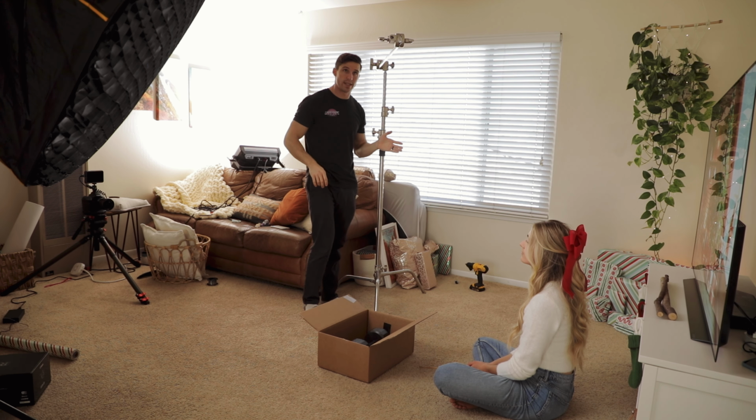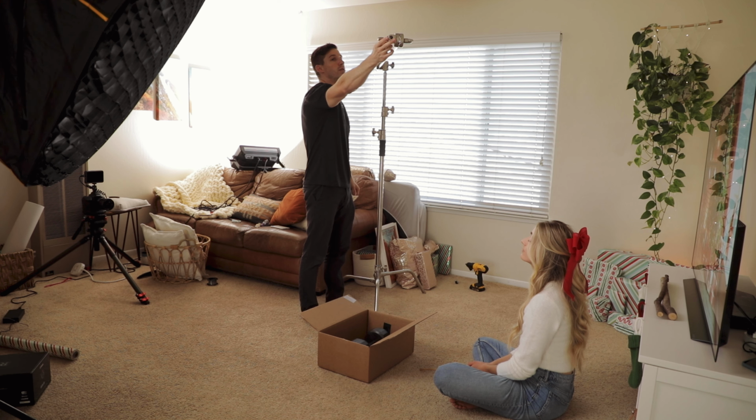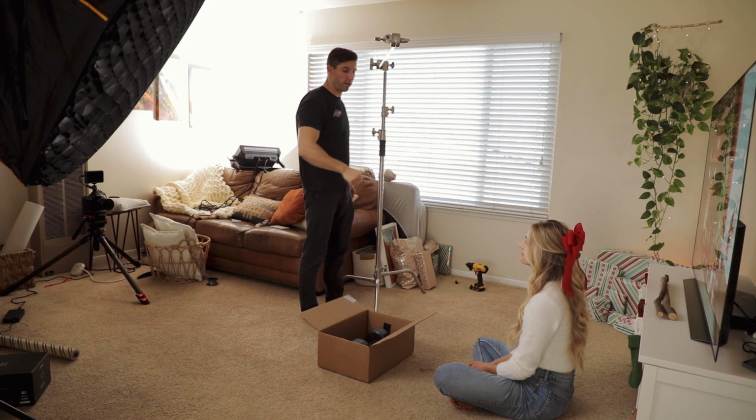What I'm doing is I'm now setting up my C-stand, and I'm gonna be using the clamp right here to run the string through. We're gonna be using the drill again, because I think that's just gonna give us a steadier thing. And we're gonna put the present inside with fishing line and just go boom, right?